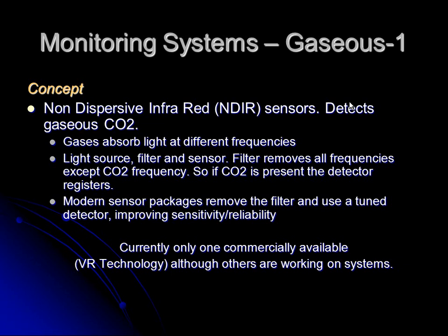Okay, all right. As far as I know then, the statement is correct there, that there's one commercially available system at the moment, which is the system we've had in operation for about 18 months. But I know there's 2 or 3 other manufacturers that are actively looking at putting gaseous CO2 sensors into their rebreathers. So that's where we are with that technology at the moment.